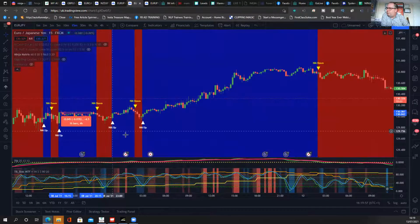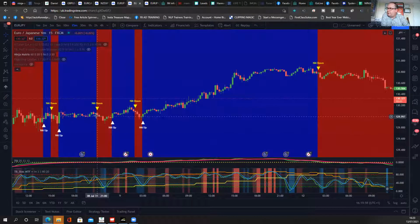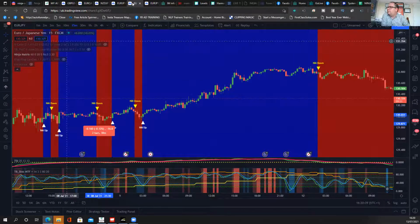Now, why it wouldn't be great, guys? Like it's 9 o'clock at night and the markets are pretty slow then. But actually, look, it went down to 16 pips. So yeah, that's actually fine, right? Actually fine.